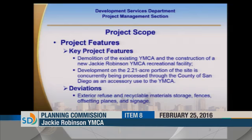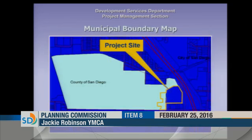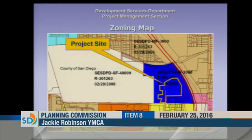This is the aerial photo. The project site is located at 151 YMCA north of Imperial Avenue and west of Interstate 805 within the Southeastern San Diego Community Plan and the Central Imperial II Redevelopment Project area. This map identifies the boundaries between the city of San Diego and the county. The property is in the MF2000 zone of the Southeastern San Diego Plan District.